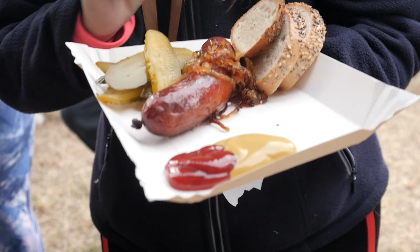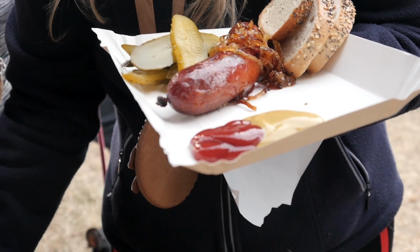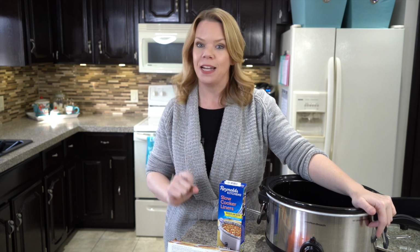While we're at it, why not have a paper plate night one day a week so you don't have to wash dishes? I know it's lazy, but this will save you a minimum of 10 minutes every week.